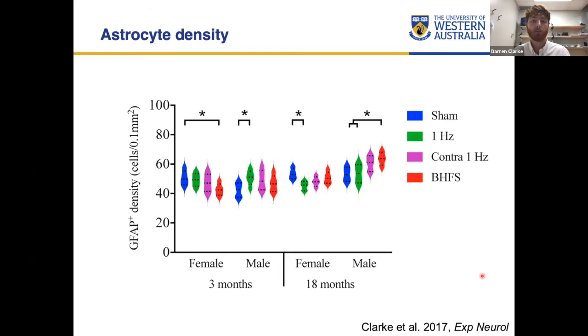So this graph shows the density of astrocytes for each group, for each rTMS group in the adult and in the aged male and female mice. So on the left, we have the young mice, and there's the females and the males, and each rTMS group here is color-coded.